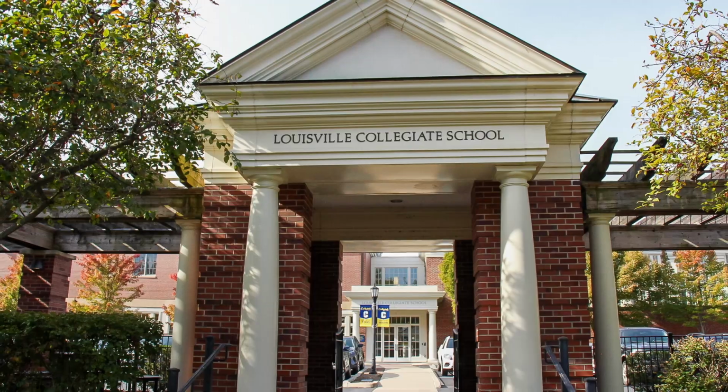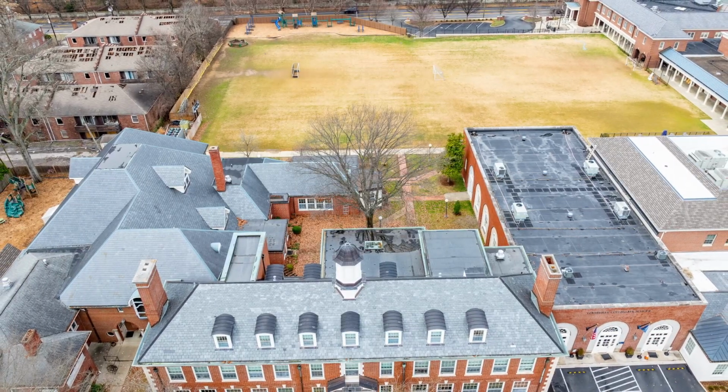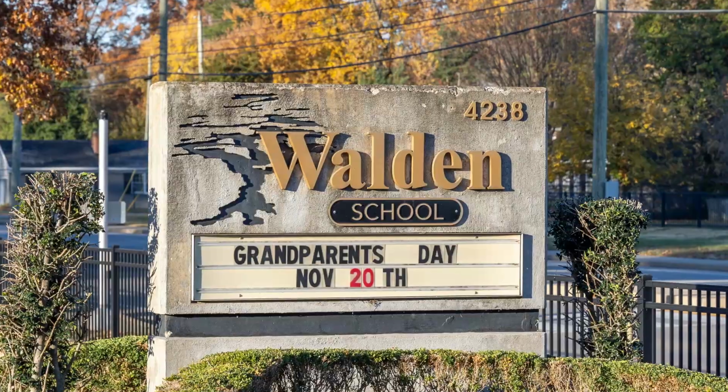Now, if you're interested in the private schools, you're also going to be conveniently located to many private schools. A lot of families in this neighborhood will consider Louisville Collegiate School. That is a very highly ranked and quality private school that we have. If you're interested in Montessori type learning, you're not too far from the Walden School, which is located on Westport Road.